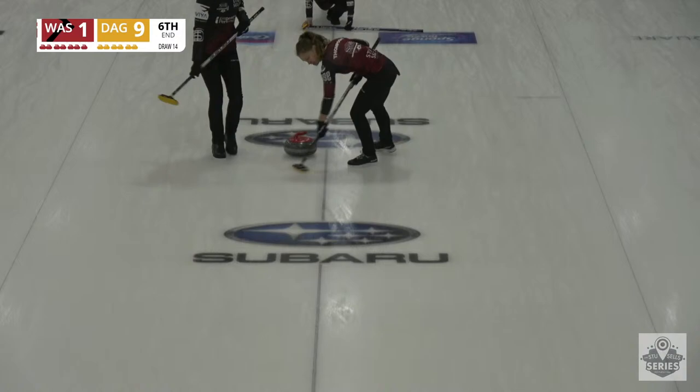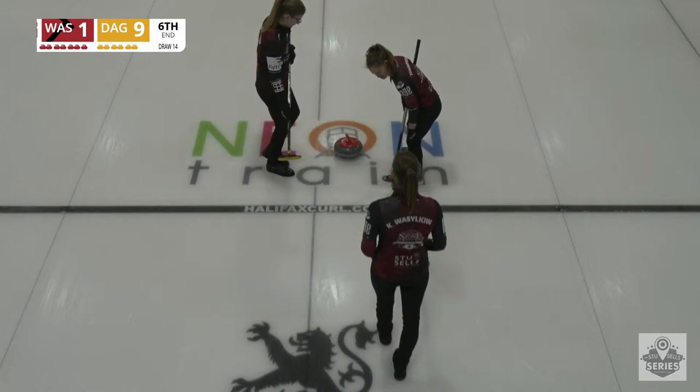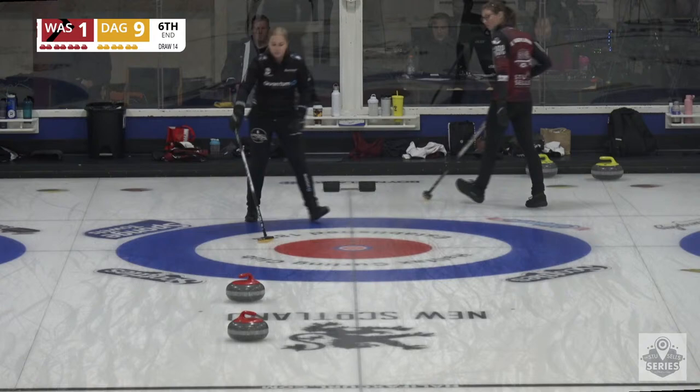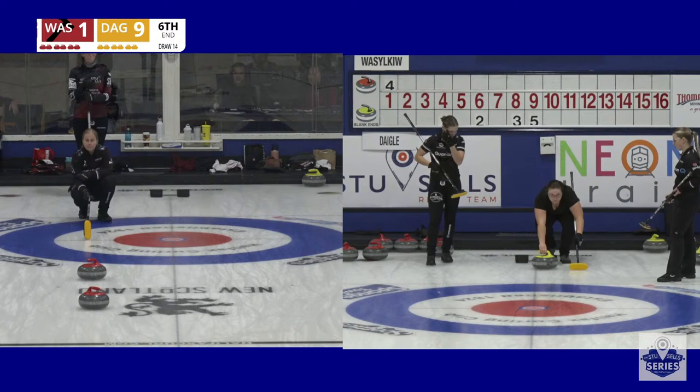So I always take it back to that thinking of if the other team would be happy after I throw the shot, should I throw it? And I think Wasylkiw would be happy if Team Daigle put anything in the rings. Absolutely. There's a nice pair of corners. This team clearly likes the double corner on one side. They don't like opposite corner guards. Yeah, if you're going to line them up like that, I like the two corners on the same side too. Those are really good guards. Those are nice.